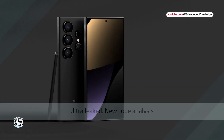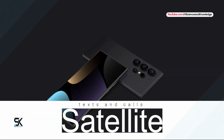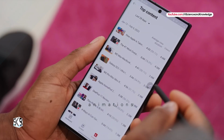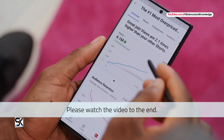So finally, new features in Samsung Galaxy S25 Ultra leaked. New code analysis reveals Samsung Galaxy S25 Ultra will support satellite text and calls. Also, One UI animation get better with the Samsung Galaxy S25 Ultra and many other great features. To know all this here, please watch the video till the end.